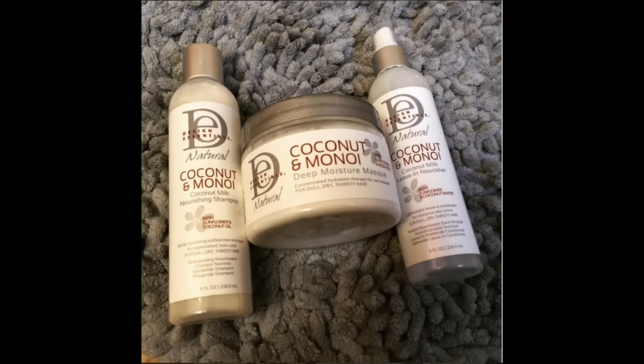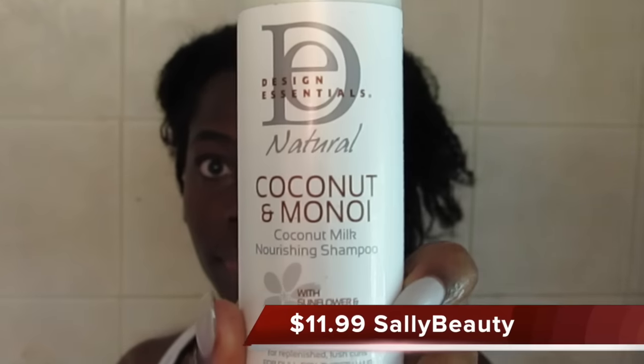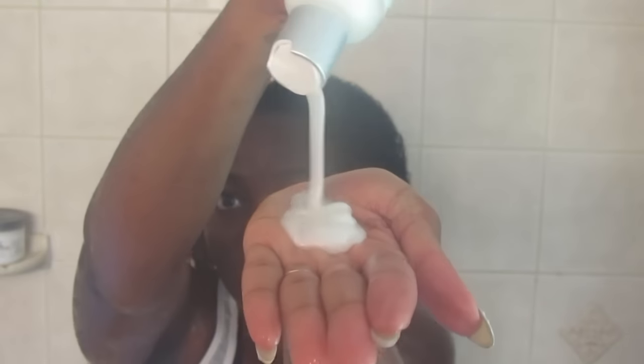And today I'm going to be using the Design Essentials Natural Coconut and Monoi collection. I was sent the shampoo. This nourishing shampoo is an ultra moisturizing sulfate free shampoo that effectively removes all residues and impurities from the hair and scalp while restoring your hair's moisture balance and curl definition. It's infused with coconut water, coconut oil, monoi oil, and sunflower oil. And this creamy hydration cleanser treats dry hair for optimal radiance, manageability, and shine.